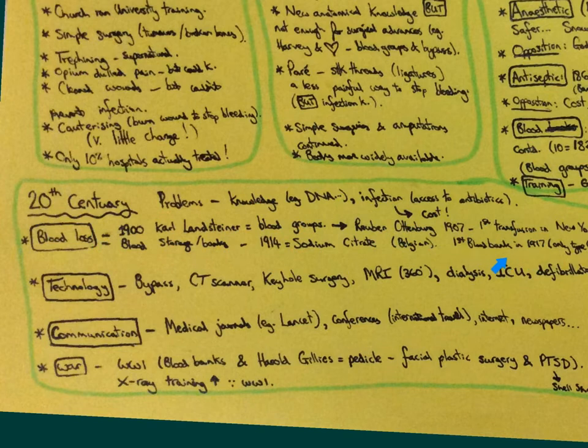So the first blood bank was set up in 1917 during World War One, which shows that war played a role. It was a factor in the step forward for medicine.